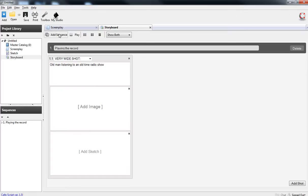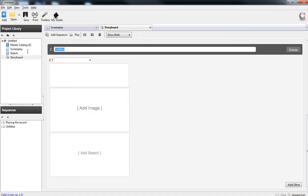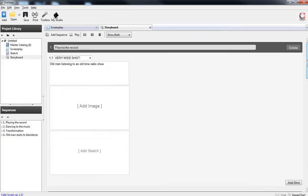And my next sequence after that would be, let's say, we'll just call this one Dancing to the Music. D-A-N-C, Dancing to the M-U-S, music. And then I can add a second sequence, or a third sequence, and that sequence I'll call Transformation. Let's add another sequence, and I'll call this one Old Man Starts to Blenderize. And I'm just going to stop there.